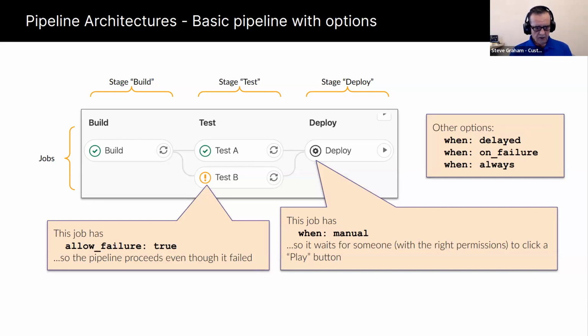Other options would be delayed, and on failure is an obscure option. But if you've got a job that fails somewhere, you might want to fire up a job that does some inspection or tries to figure out what went wrong. And then when always, the default for these jobs is when on success, by the way. When always means even if there's a previous job that failed and wasn't allowed to fail, this job is going to run anyway.